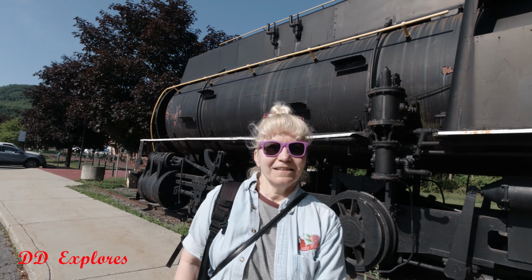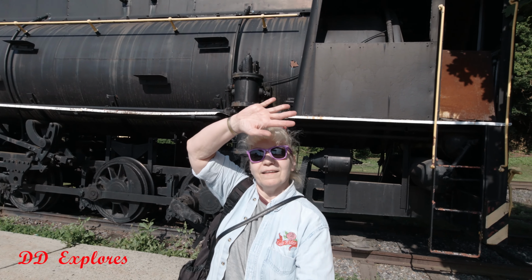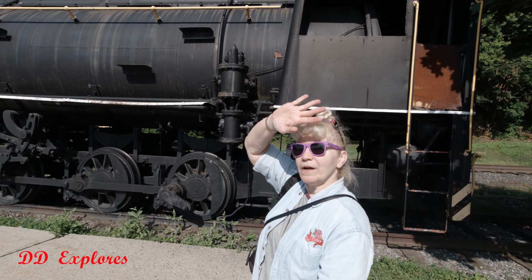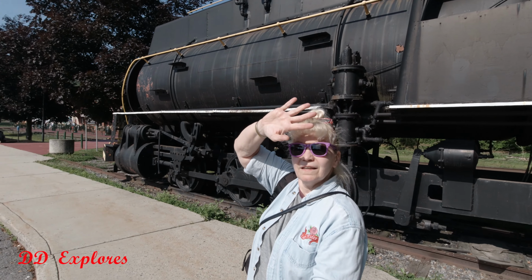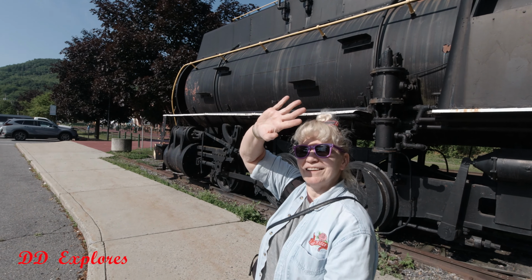Turning. See that behind me? We got a big choo-choo train. Whoa, that sun. And I'm in Tamaqua. They're having the summer fest, and hopefully we're gonna get to ride on a choo-choo train. Let's go check it out.